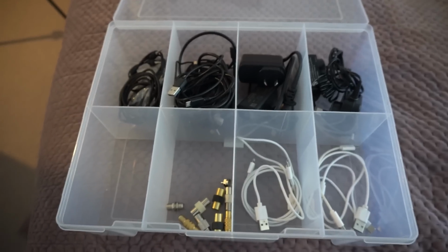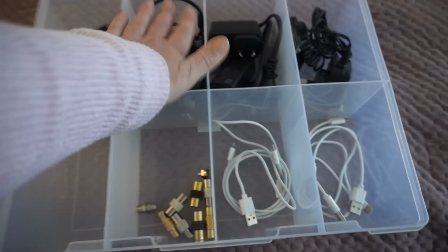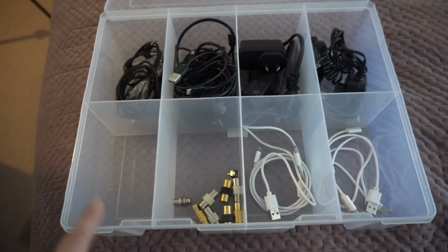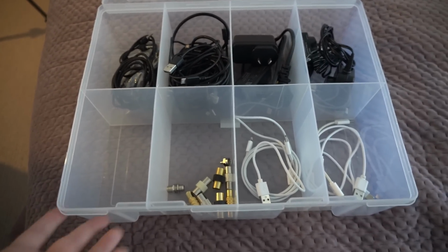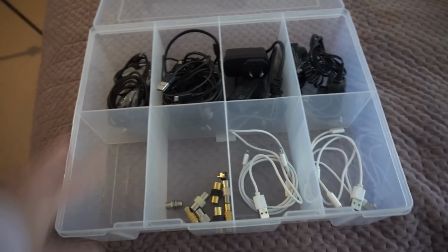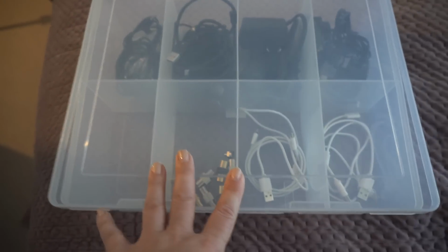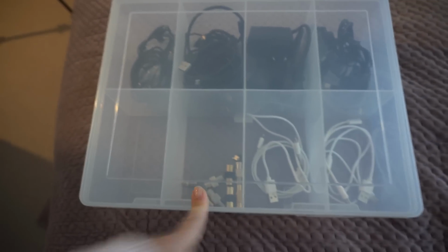So I don't know if I'll keep this. I mean, it's working okay, but it is quite big and bulky for what it's holding. So I don't know if I'll look to change that maybe. I'm sure I can find another use for this. The kids can use it for their Lego storage of their little bits and pieces or something, I am sure. But for now, that's what we're using for the cords and cables, and it seems to be working.